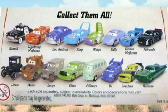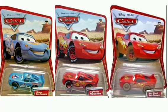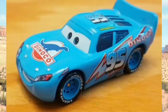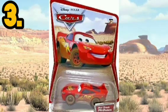This year brought us the Desert Series card backs, along with the first ever three Lightning McQueen diecast. It's worth noting that none of the McQueens this year had any logos on their spoilers. So no Rusteze logos, no Dynaco logos, no nothing, yet. For this year, I'll be putting Dirt Trek Lightning McQueen in third place.